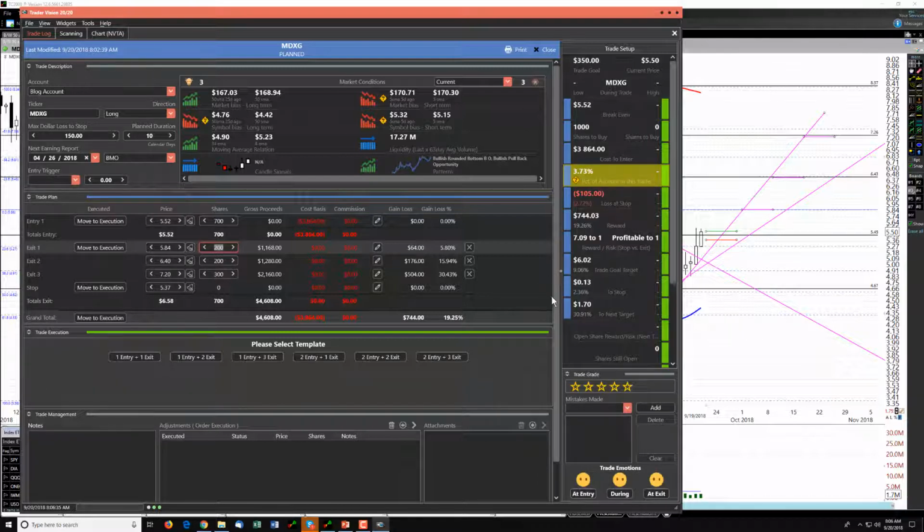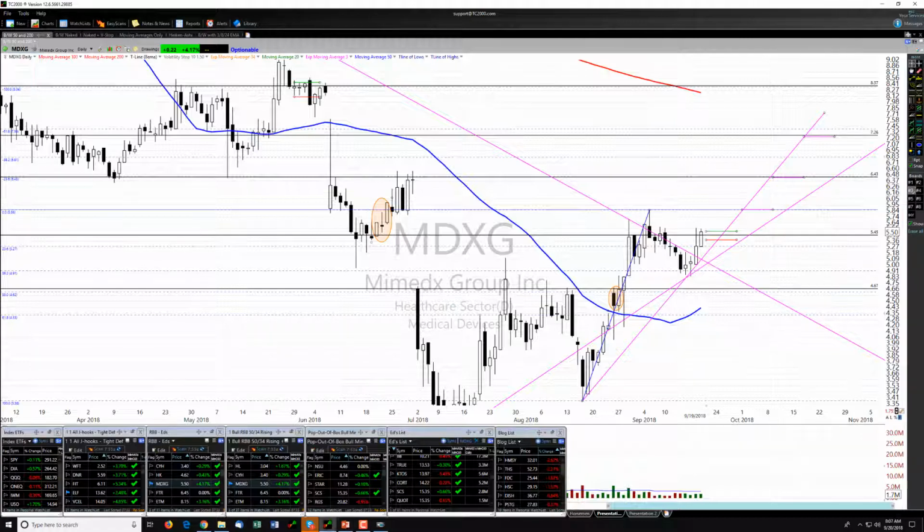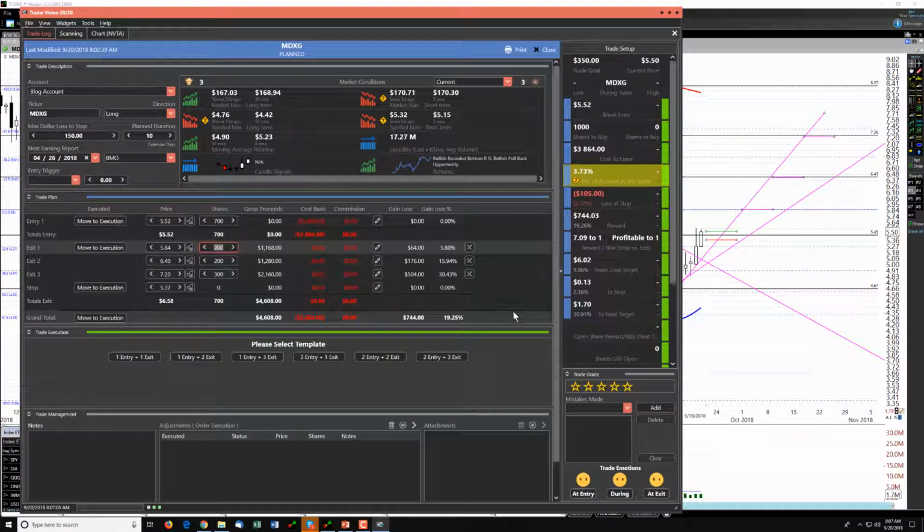Now, in order to make our trade goal, we only need to make 9%. So we need to make between the first and second target. That price is $6.02. So it's about right there. So just a third of the way between above the first target towards the second target is what we need to reach in order to sell the entire trade and make our goal. So that will be what we're looking for there. That will be our trade idea for today.